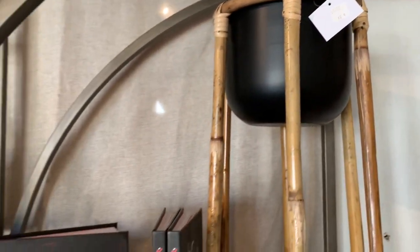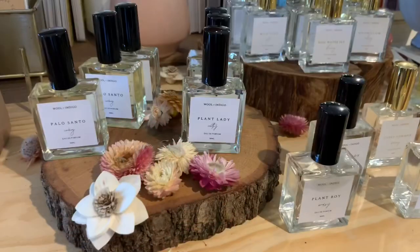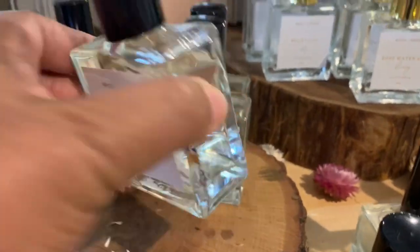So throughout the store, they had all types of plant-related items, like books, and they also had these perfumes here. This one's called Plant Lady, and they even had one called Plant Boy, and they actually smell really good.